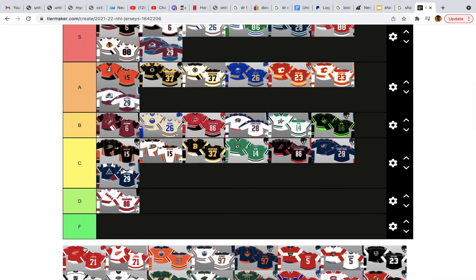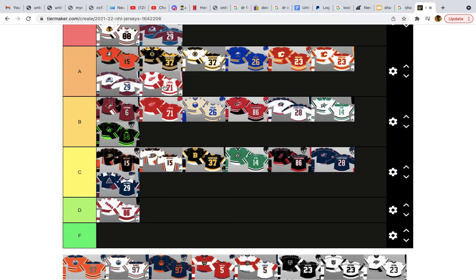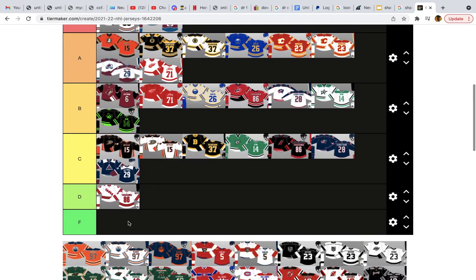Detroit Red Wings. I'd put them in B for the home, A for the road. They're very simple, but they are classic looking. I think the home is very basic, but the road, I like the arms being all red. I think it breaks it up a bit better, but they're classic. I don't think they'll ever change. Detroit doesn't do too much with different jerseys and stuff. They don't really experiment. They kind of keep it simple, and the Wings logo is great, so I'd say this is a fair spot for them.